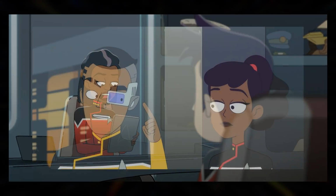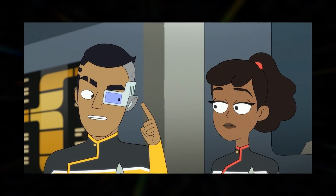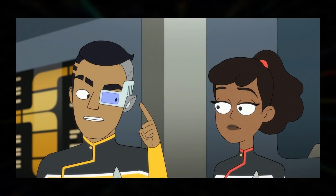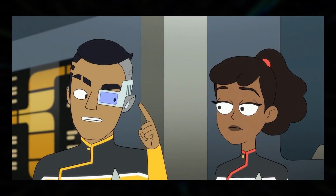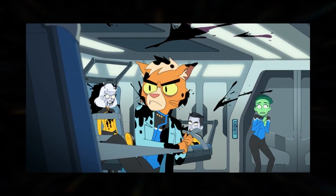Ensign Rutherford makes mention that his implant is Vulcan in origin, which explains why the earpiece is pointy. But also, it's hilarious that it helps to suppress emotion, which I'm sure Rutherford didn't want when he got this implant. The chief medical officer on the USS Cerritos is Dr.